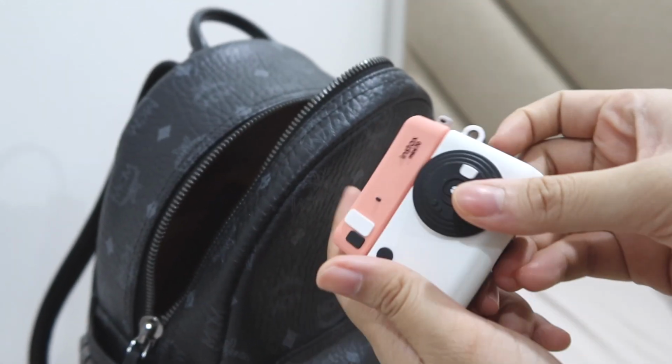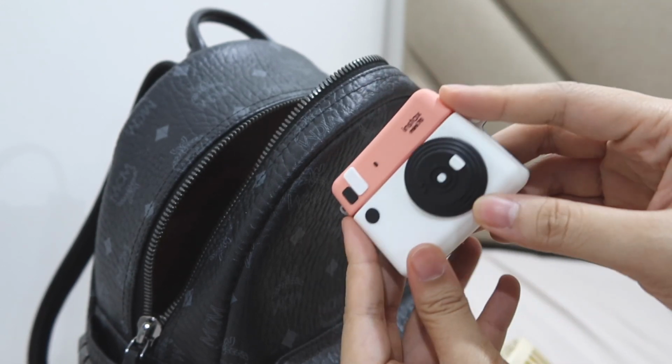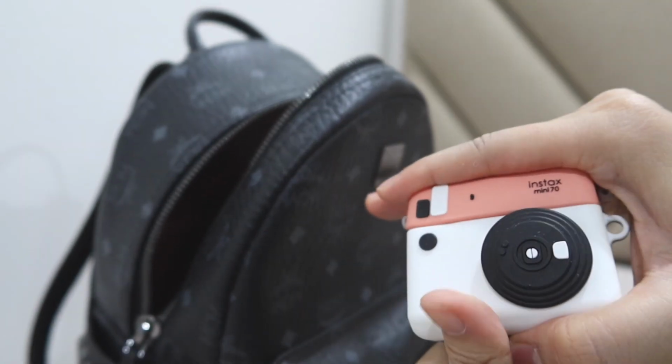It's my Airpods. I really love my Airpods case. This is from my friend. She really knows me best. And look, it's so nice. Now, there. I think that's it. Yeah. That's it for this what's in my bag.